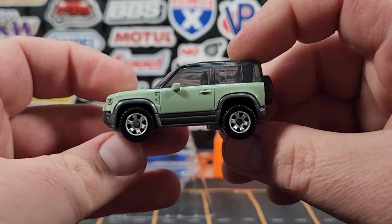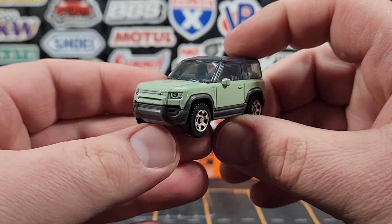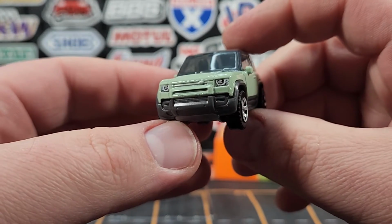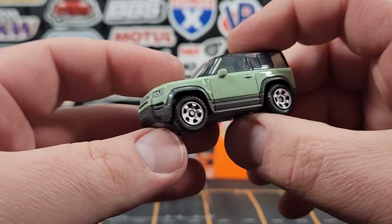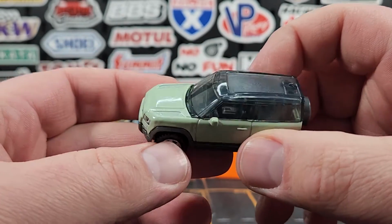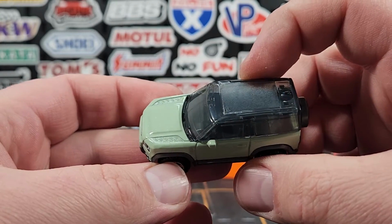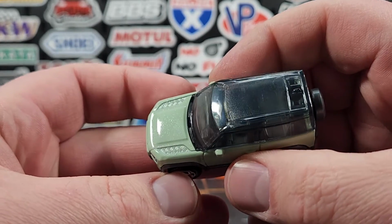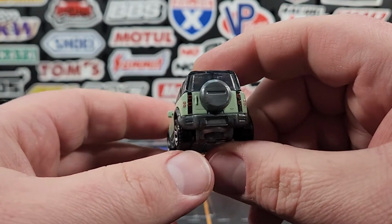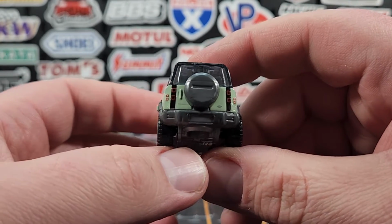We'll take a look at our Land Rover Defender. Brand spanking new deco for 2024 in this 5-pack. Full front decos as normal. It's basically the National Parks green with a little bit of sparkle in it. I don't know if you can see that through the glare. There's a little bit of sparkle in it, but it's basically the National Parks green, which looks fantastic.